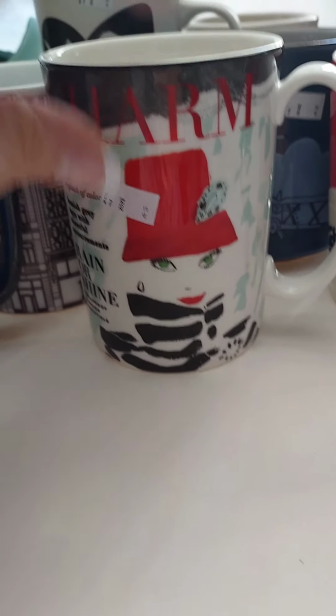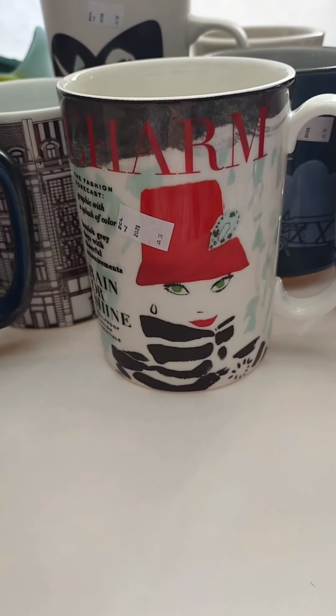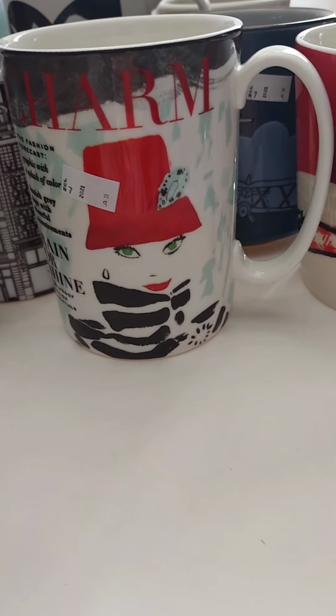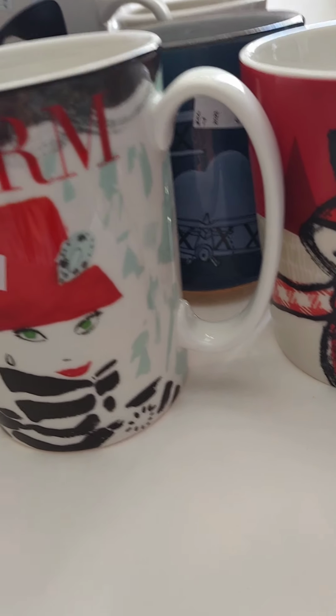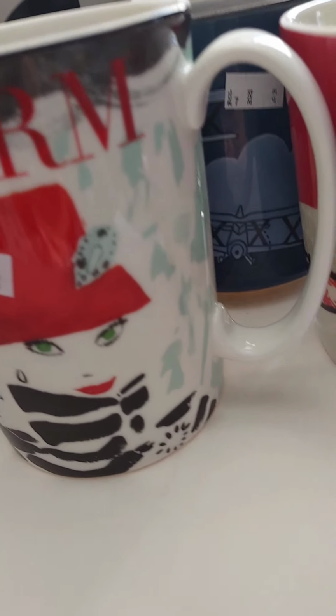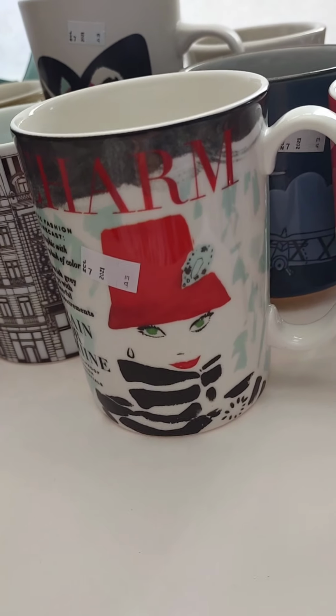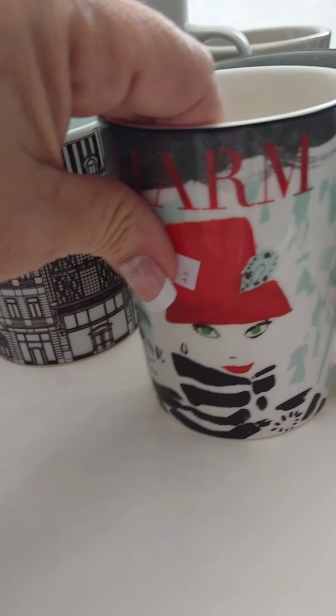But anytime I see Lenox, Kate Spade, anything like that, I pick it up because there's a chance that you're going to get some decent money out of it. But this one, like I said, it's only going for 10. But I'm happy with it. Like I said, if I can get between the $10 and $12 mark on mugs, I'm happy.